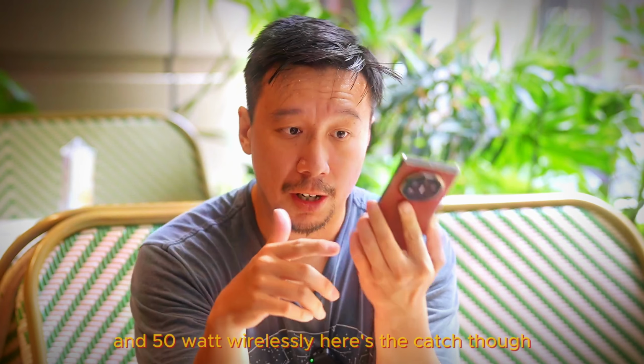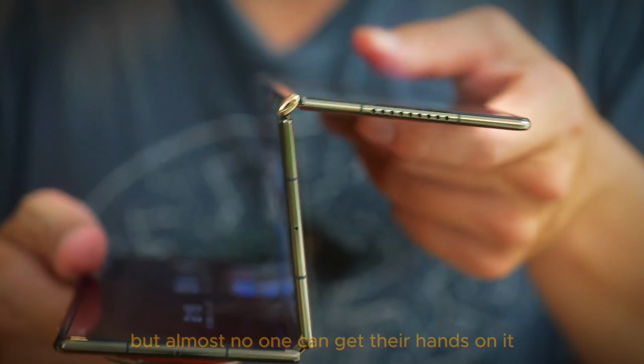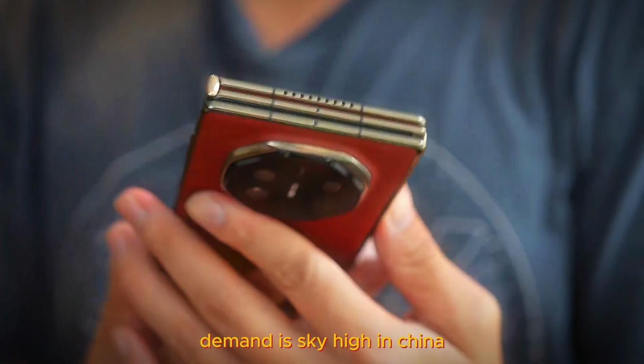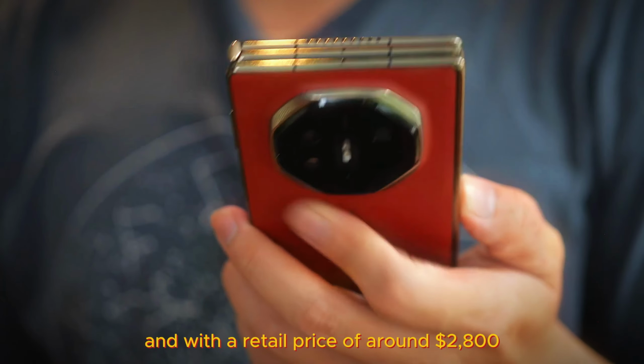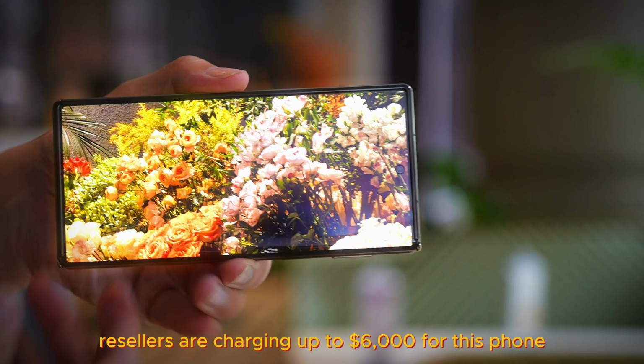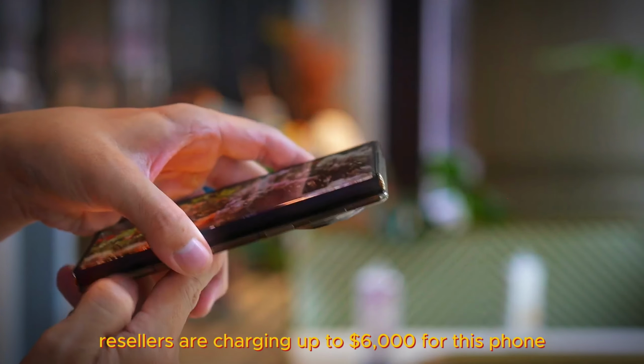Here's the catch, though. The Mate XT is on sale, but almost no one can get their hands on it. Demand is sky high in China, and with a retail price of around $2,800, it's already sold out everywhere. Resellers are charging up to $6,000 for this phone.